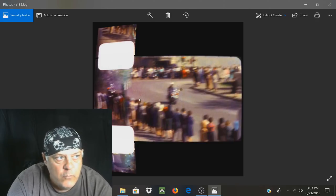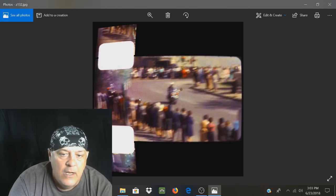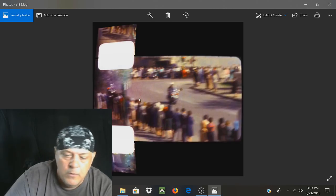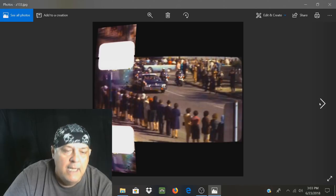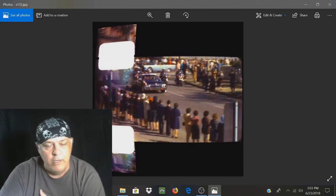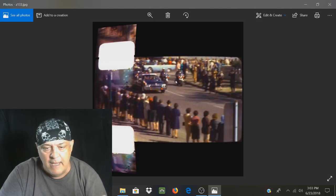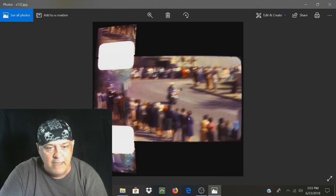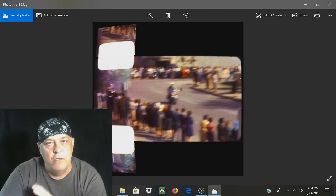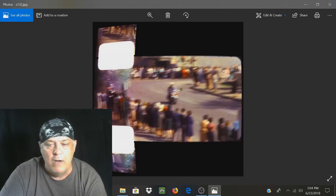Between frame 132 and 133, there's a break, as you see right here. Here's frame 132. Then we go into frame 133, and all of a sudden JFK's limo is already down on Elm Street. Remember, we don't see the follow-up car in the film, just the motorcycles that lead before the lead car. The lead car is still on Houston Street, just turning down on Houston Street when these police officers are going by.